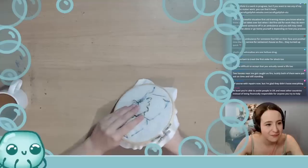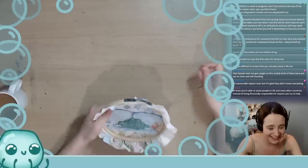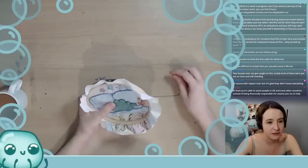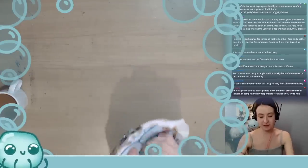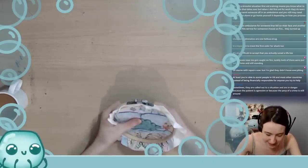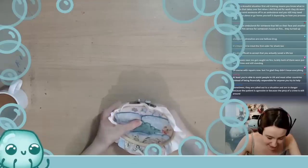Oh dear. Two hours is nearly caught. Luckily, both of them put out in time and still standing. Hey, nice! It's difficult to treat the first aider for shock too. Yeah, it's also difficult, I, at the time, and I think a lot of it did come down to me being a little bit spooked, a little bit shocked. I knew that it was quite a bad injury, but I didn't quite realize how bad it was until she wrote to us and explained exactly what had happened.